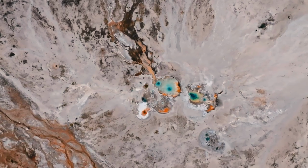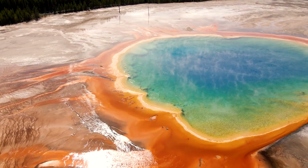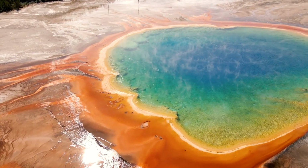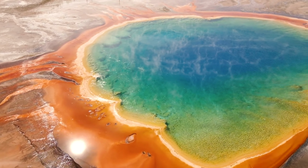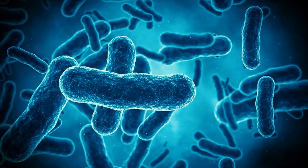The Grand Prismatic Spring is rich in silica, which contributes to the deep blue that we see at the center, just like the Blue Lagoon in Iceland as we explained in this video. The brilliant rainbow hues that we see as the spring becomes more shallow and the water is cooler near the edges are caused by the amazing microscopic life that's found in these waters.